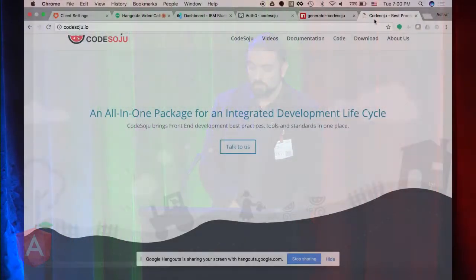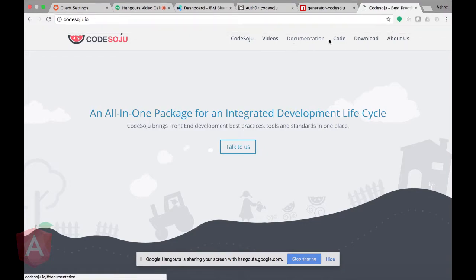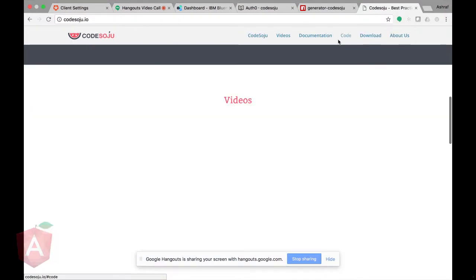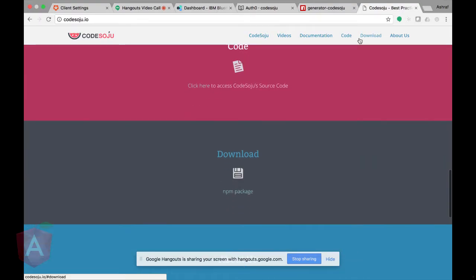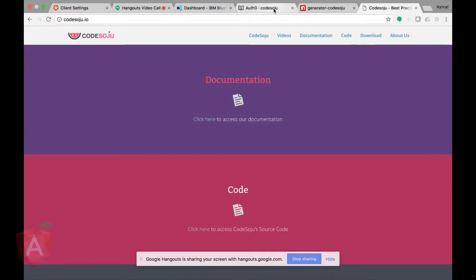If you go to codesoju.io, the website, you'll find all of the information about the community. You can download it, you can get it on GitHub, and you can also download the NPM package. There is also a lot of documentation, which is Gitbook documentation. What it basically does is get you all of these best practices in a way that you can consume as a tool as well as documentation.